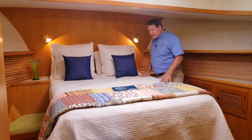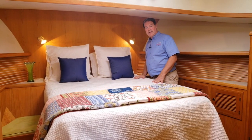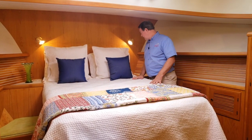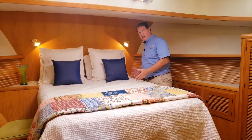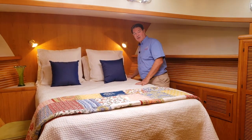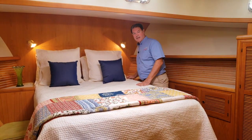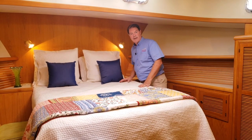But also, what's nice is the boat carries her beam very far forward, and oftentimes in a forward master, it can be difficult to get sheets on and off the bed, but as you can see with my knee on this little bench, I can reach the top of the bed without a problem, and so making this bed is not an issue. You don't have to be a gymnast and climb on the bed to try to get sheets on and off.